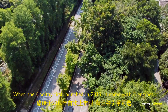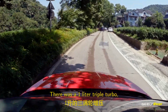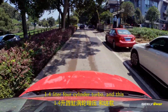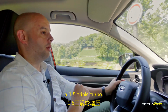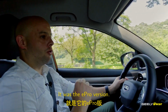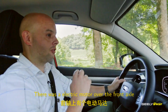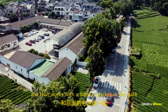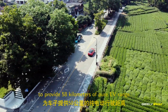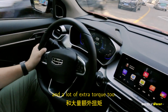So when the Coolray first launched in 2019, it came with 3 engines. There was a 1-liter triple turbo, 1.4-liter 4-cylinder turbo, and this, a 1.5 triple turbo. But then above all of them came another car. It was the E-Pro version, and the E-Pro is basically what it sounds like. There was an electric motor over the front axle, and that works with a battery pack in the back to provide 58 kilometers of pure EV range and an extra 88 horsepower and a lot of extra torque too.